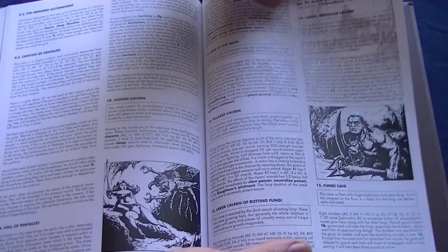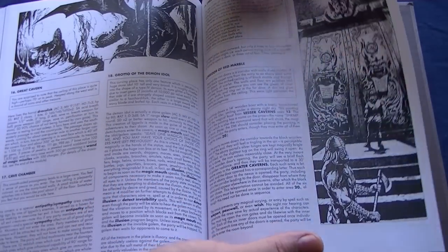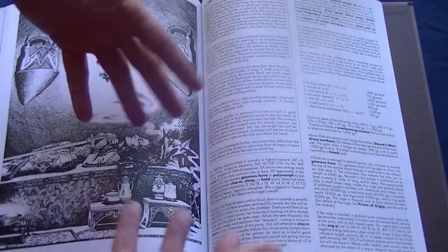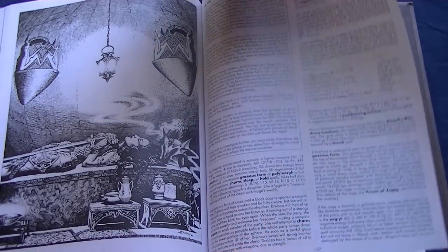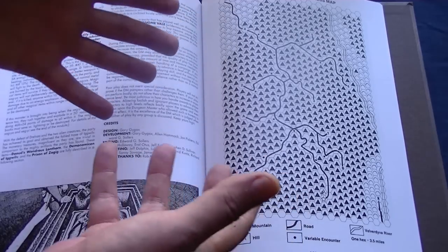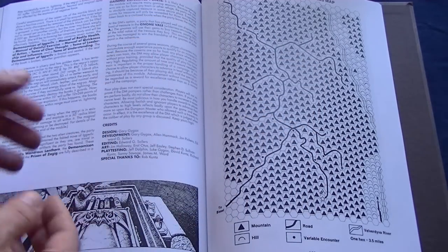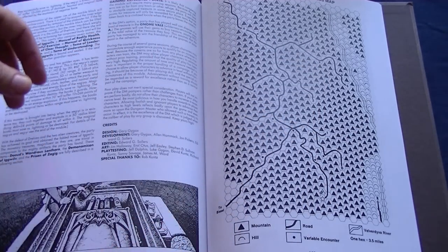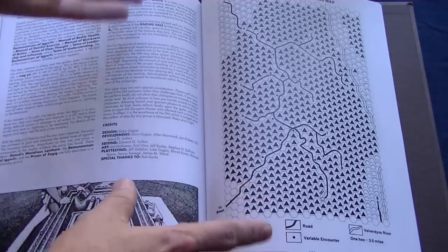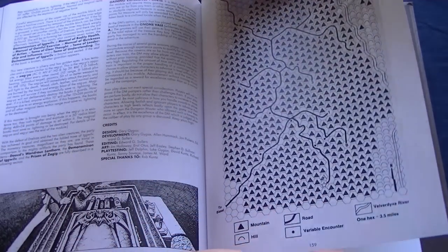So I thought it was pretty interesting to go through this book and see the old school style of modules. Now, this one has a little more backstory, a little more detail in it, but especially like Tomb of Horrors, where it was only 12 pages, it was pretty cut and dried. Here's what's here, here's what's in this room, where today's role-playing games have a lot more backstory, a lot more build-up.